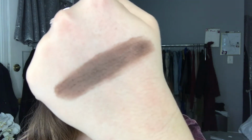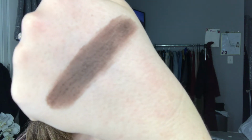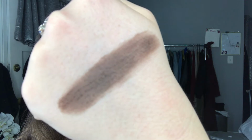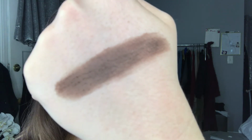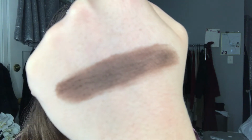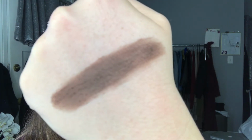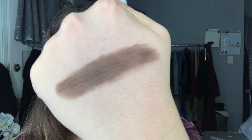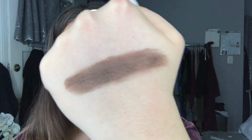The next shade here is the third repeated shade, and this is in the color Cripus Umber, and excuse me if I'm saying that wrong. This is like a perfect cool tone brown when you want to go for a more smoky look or just to have this on your crease. It's really nice. I can see why these three shades were repeat shades. I mean, they are Anastasia's favorite colors, and they're really nice staple colors to have in a palette, so I'm not too mad at it.